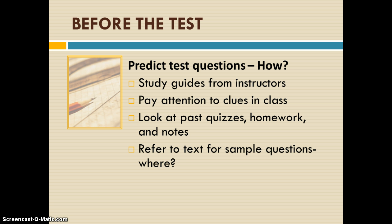You can also refer to your textbook for sample questions. Where are those located? Typically, at the end of each chapter in many textbooks, you will see some practice questions. Sometimes there's practice tests, or just questions relating to the content from that specific chapter. This is a great place to do some test preparation.